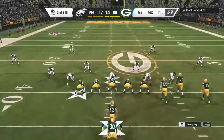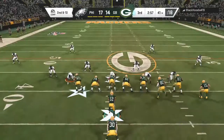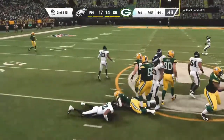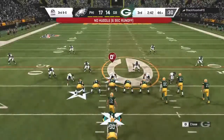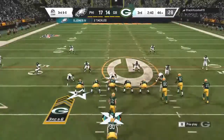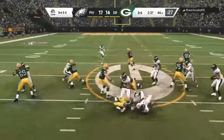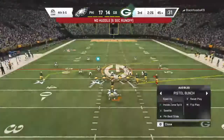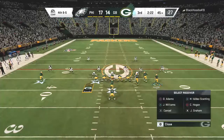Here now is 2nd and 10, again from the 41. Rodgers gives this to Jamal Williams. Give him 4 on the ground there. They're now left with 3rd and 6. They run it again with Williams, and he won't be close to a first down as he runs into a wall right around the line of scrimmage. Call it no gain there, and it leads to a 4th down.